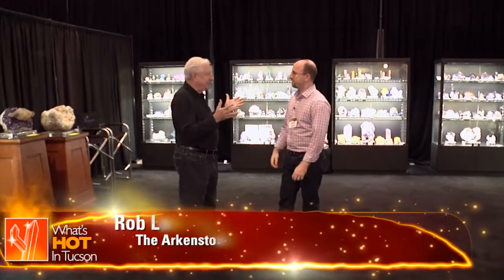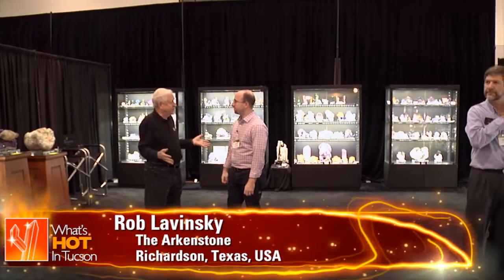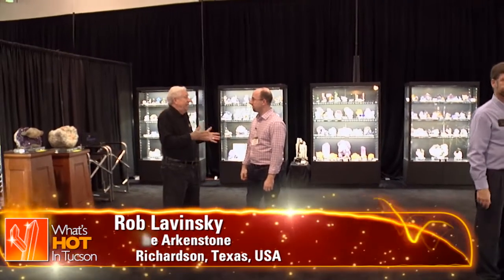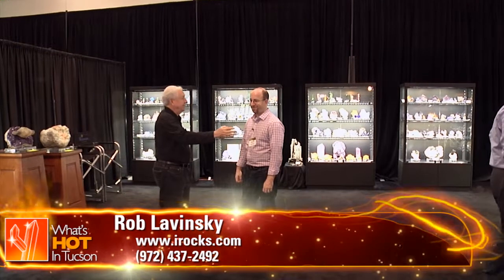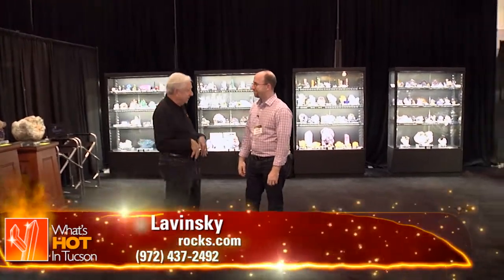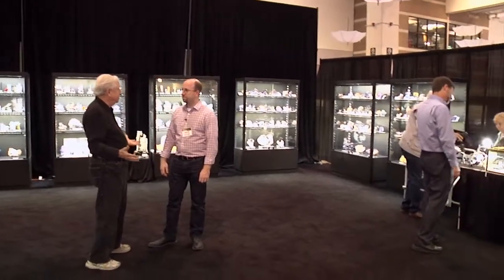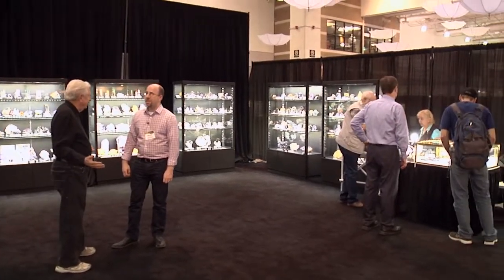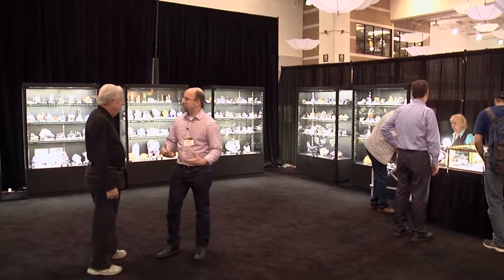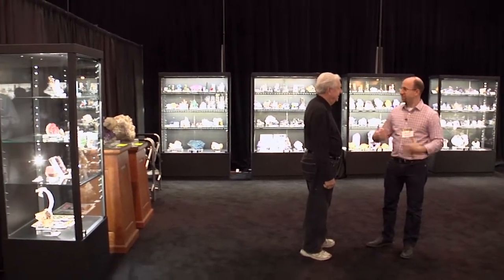We are in an entirely different setting here at the 60th anniversary of the Tucson Show. Normally, and back in the old days, we just had a straight line of cases of the exhibits, and then aisle by aisle of dealers. This is remarkable. It's like a gem and jewelry and mineral shop now. You know, the Munich show is, I'm going to say, more European, more stylish, right? Right. And they're trying to bring some of that over here.